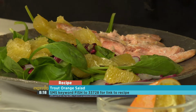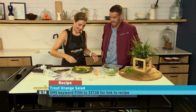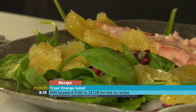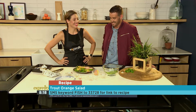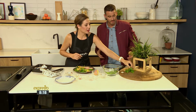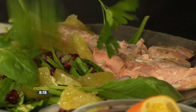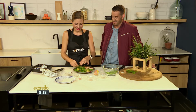So the key word here is fish to 33728. We will send you this unbelievably healthy ingredients list, and you can whip up your own citrus fish salad. Yes. Mandarin, we're going to call it. I like that. Oh, that looks beautiful. Amy Hopkins, you're a genius. It looks lovely, it looks healthy, it looks vibrant. Oh, let's not forget our little bit of garnish over here on the side. It's not coriander, Graham, it's parsley. So that's the only thing people know about me. And the key thing again here is that key word, which is fish to 33728. It looks amazing.